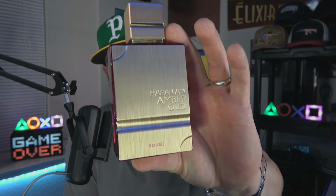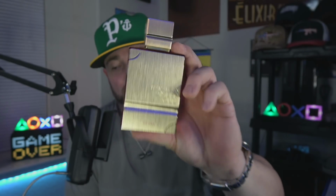This is a great clone. A great clone. I've got a bunch of great ways to smell like Baccarat Rouge 540, the EDP and the extrait, and this is the best of all worlds in that situation. So if you're looking for what I deem to be the best Baccarat Rouge 540 clone, you should really get your hands on Al Haramain Amber Oud Rouge. It is top tier, in my humble opinion.